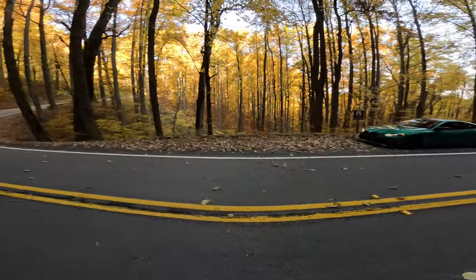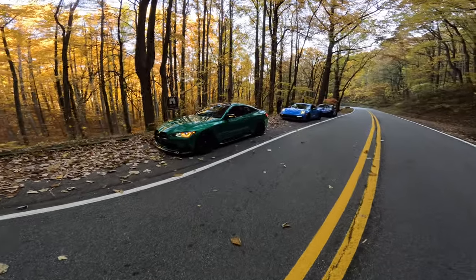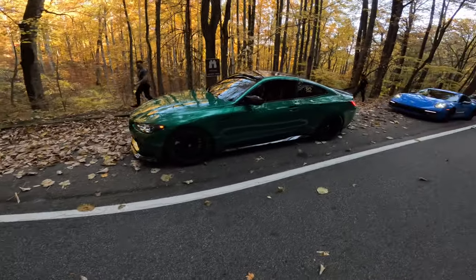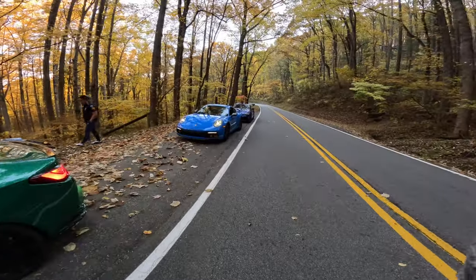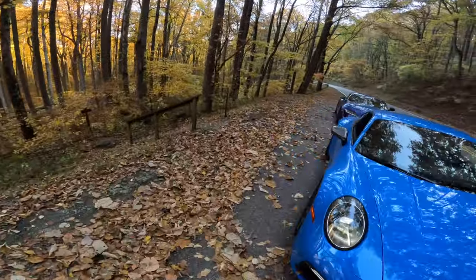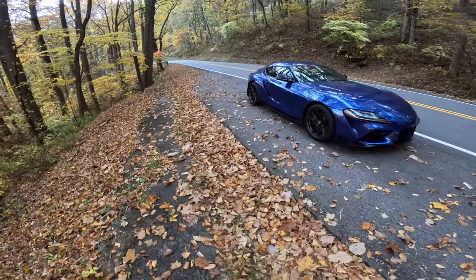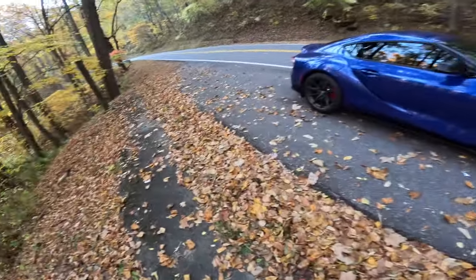Alright guys, so we came to a scenic overlook wildlife viewing area. It's nice that we had this little pull off. You can actually go in here, there's some trails. Look at these three machines carving up the mountains.